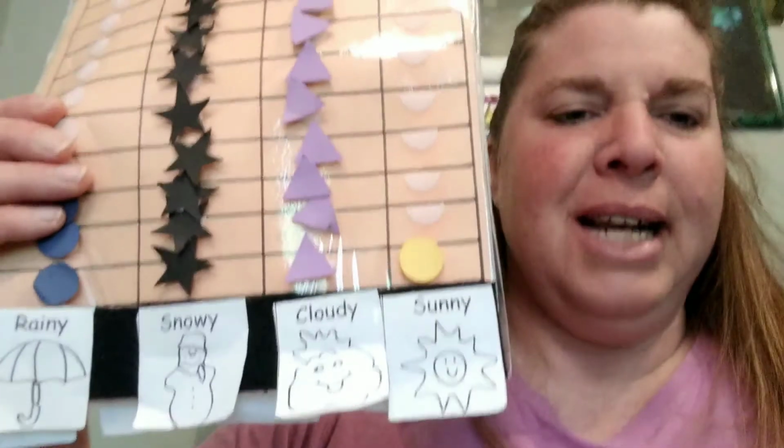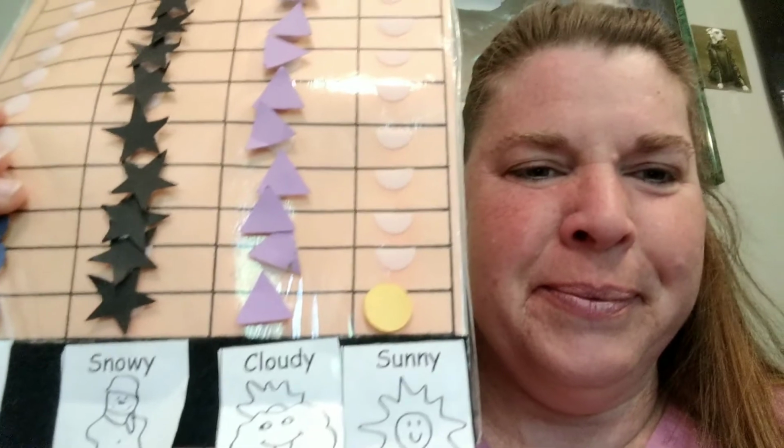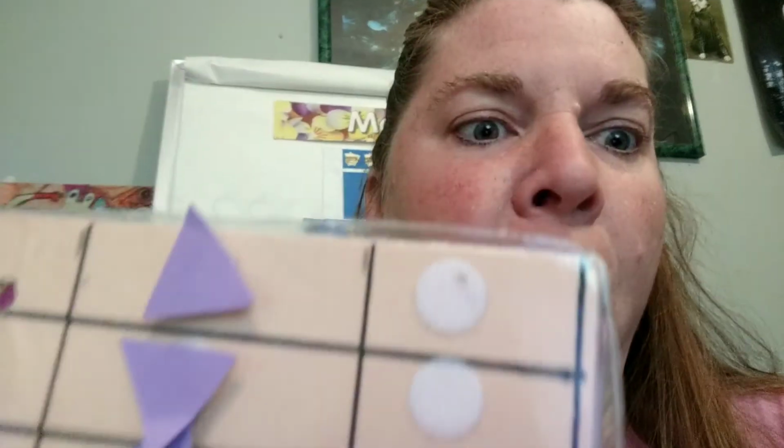I just have two more. What color do you think we should put on for sunny? What do you think we should put on? Oh, I like that idea. Yellow for the sun. That's a great idea. All right, let's go ahead and put it on. How many sunny days does it show now? Just one, but that's okay, because it was all the way full before.